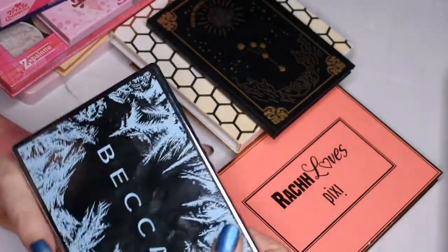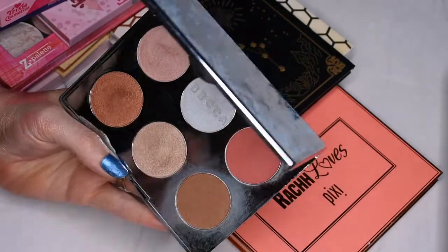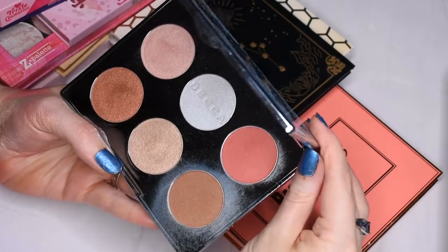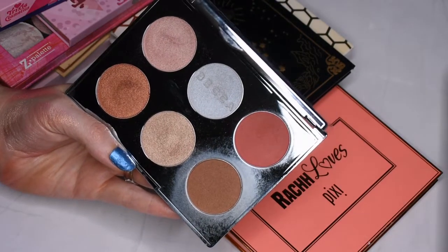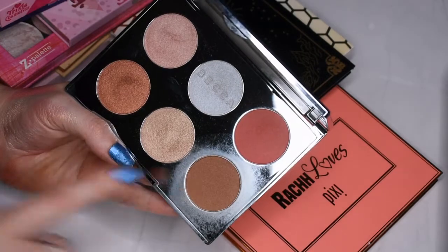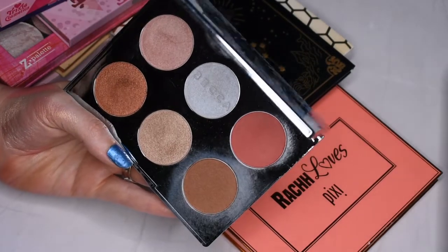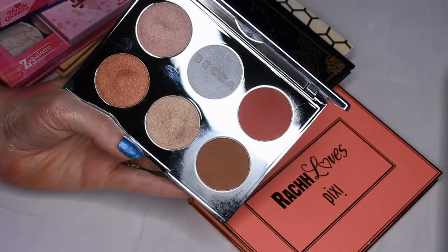This was a gift from a lovely friend of mine, Emily, and she picked this out for, I think, Christmas one year and gave it to me, and I think it is really, really pretty. I've definitely dug into it several times for this as a highlighter or blush topper. This is a blush and this is a bronzer for sure. The other shades I don't use as often, but I do think it's a really pretty palette, and I will definitely keep it.